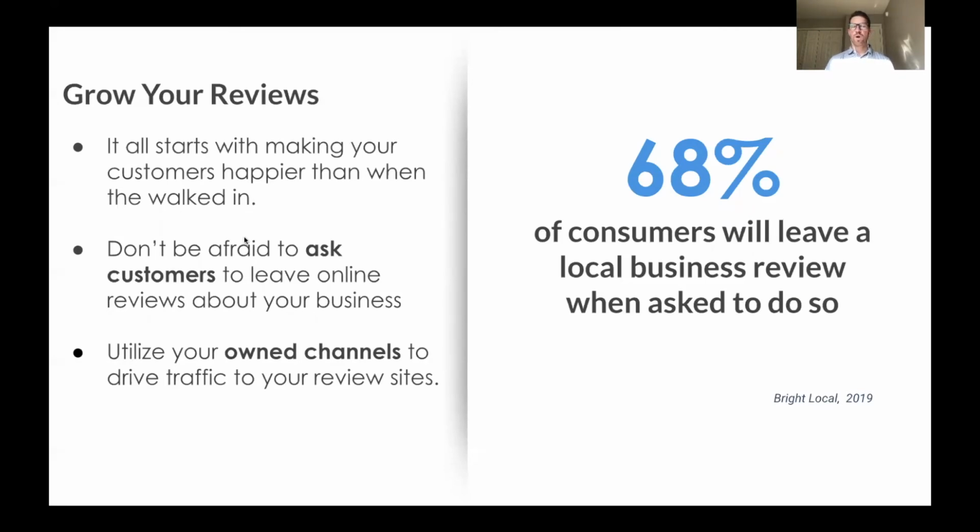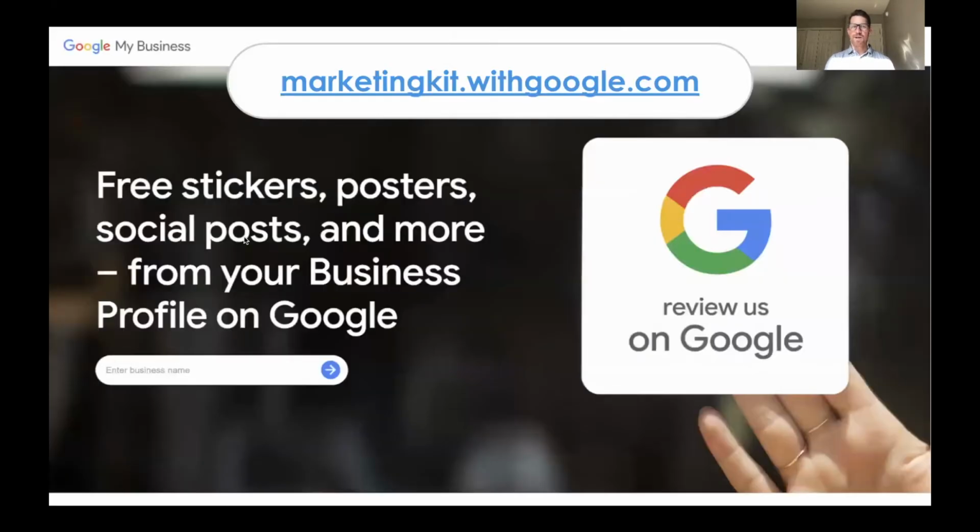Another way to grow your reviews is to utilize your own channels, so your website or your social channels, to drive traffic to reviews. You can use widgets, you can use links to your review pages, or links to just your Yelp or TripAdvisor alone, and that can hopefully inspire more people to leave more reviews on your page, hopefully more positive reviews.